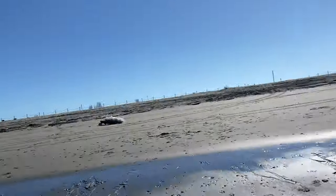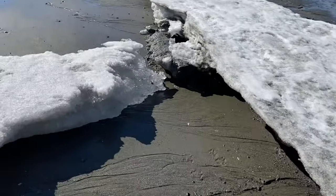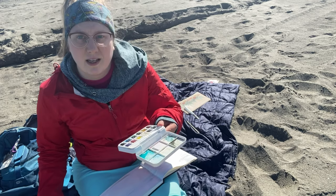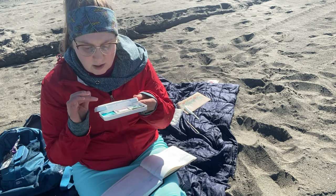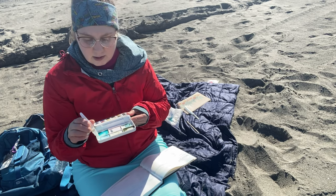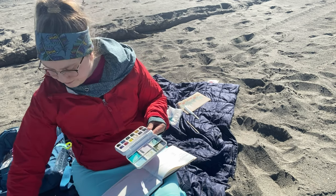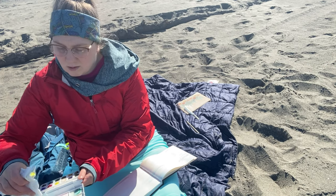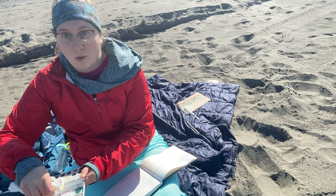Alright. It's my camp way over there. Unfortunately, I have gotten sand in my paint tray. This is really annoying. Keeping an eye on these birds. I don't want them to poop on me.